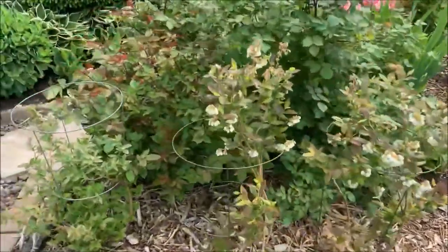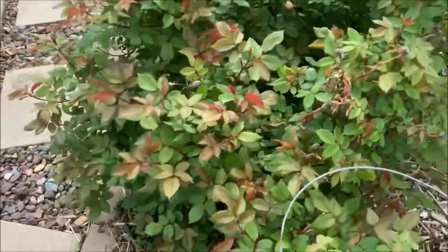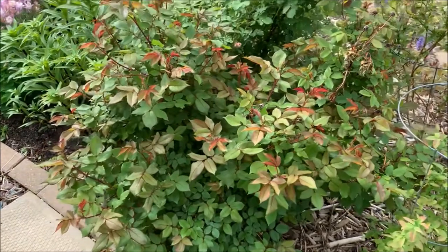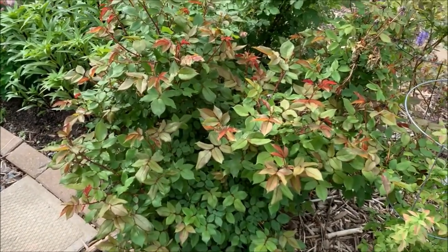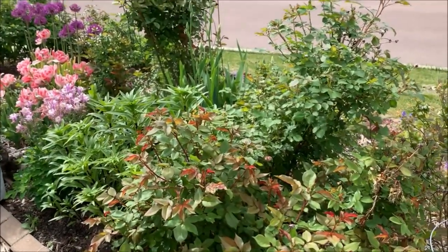We'll go over here and I'll show you a knockout rose. Okay, so this is a knockout rose. The color is red. It's single petals in comparison to the other roses, which are double petals.